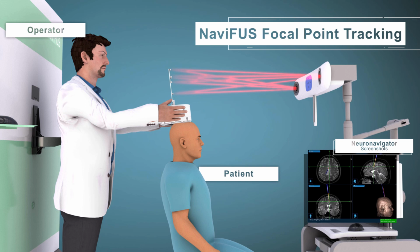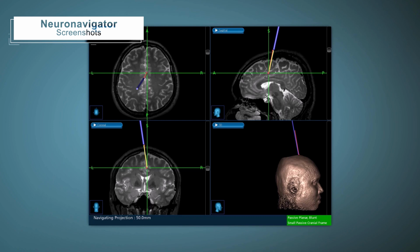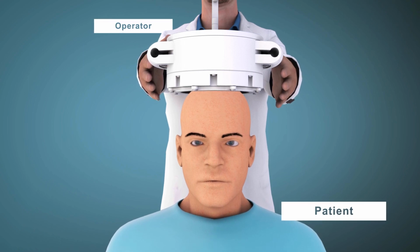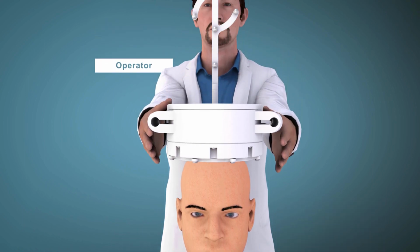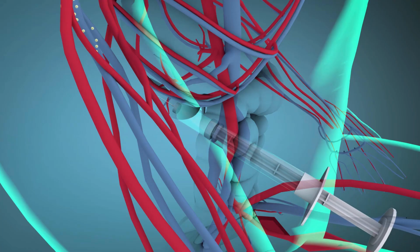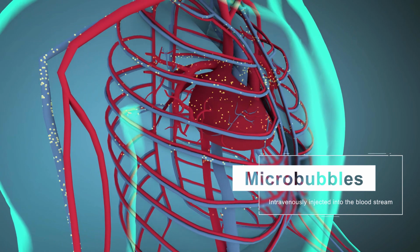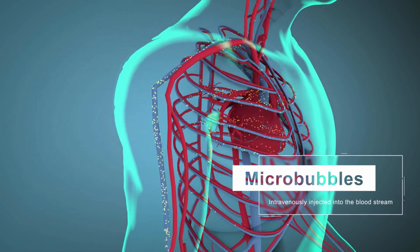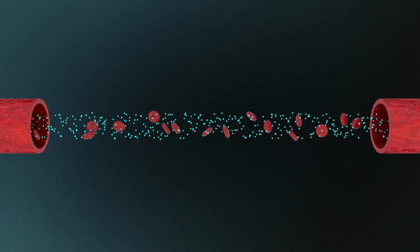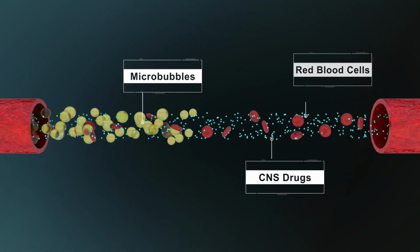The medical technician or doctor handles and repositions the exposure head under the NeuroNavigation guidance. After the exposure head positioning is confirmed, both the medical technician or doctor and the patient stay in this fixed position and on standby for microbubble injection. The microbubble is intravenously injected into the bloodstream. It circulates and reaches the brain. Microbubbles now reach the brain in a rich enough concentration for ultrasound microbubble interaction.